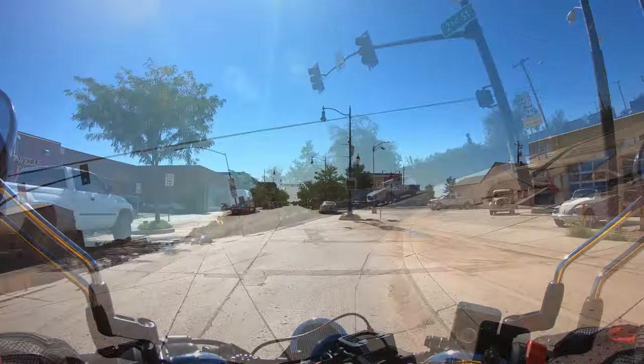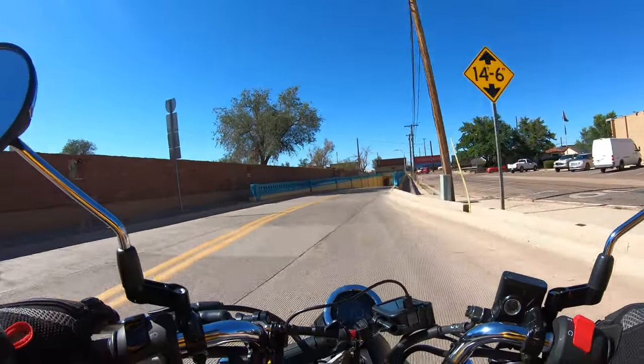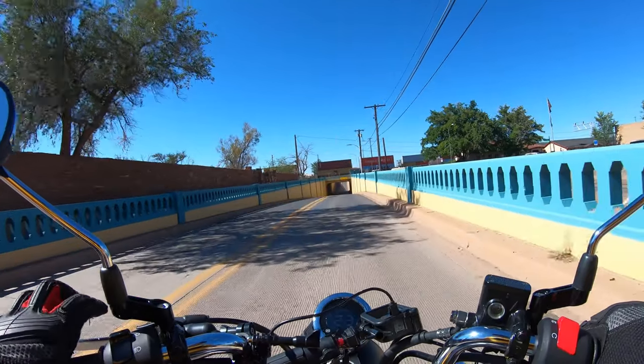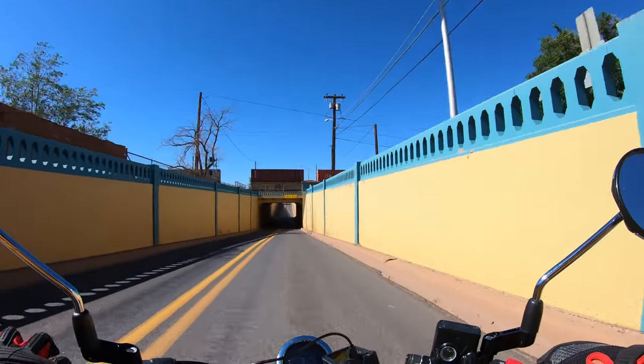Okay, so now we're getting on to Highway 87. We're gonna go south until we see the Lake Mary turnoff. It'll be a right-hand turn.